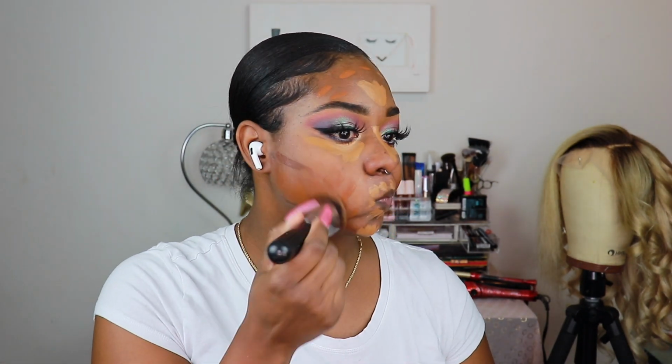And then for my contour, I'm gonna use the Morphe C5.55. And then I'm gonna just blend everything out together and make sure it looks flawless.